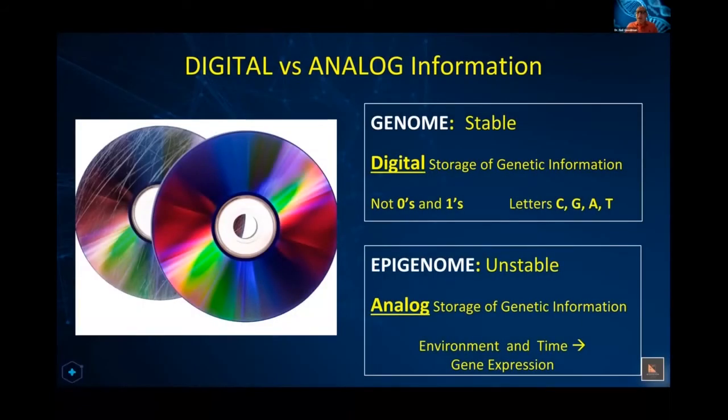It's a lot like a DVD disc. The disc on the right is brand new and has all of the digital information and can be read very clearly. However, look at the DVD disc on the left. It's all scratched up. The information is still there, but it's been affected by the environment and with age, and now the information's not readable. Those environmental changes were analog, but the data on the disc was digital. And so it's the same with our genetic code.